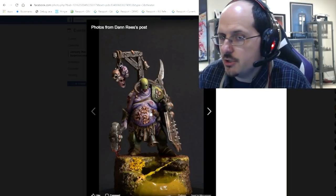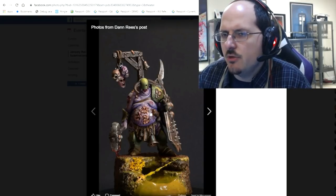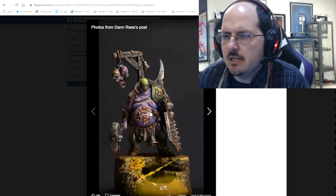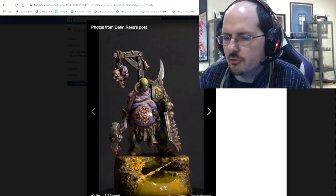But overall, this is good. Like, it's a nice interpretation of it. The wood could use a little more texture. So watch out for stuff like that. And then just more smoother control with your metallics.